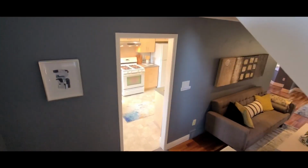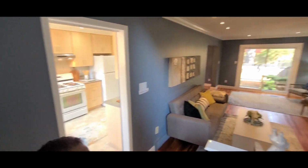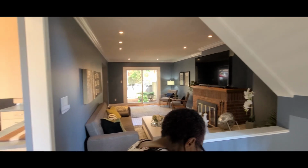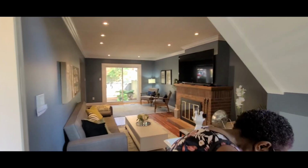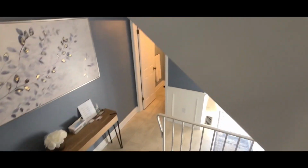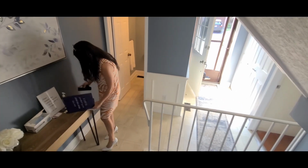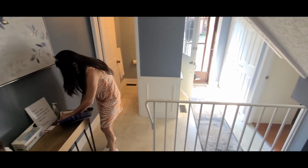You see some storage space? Right beside the reading nook. This is so beautiful though. Hold on, where do we enter again? Oh, we entered from here, right? Okay. I have to call the next one because I have to get them to send me the access.